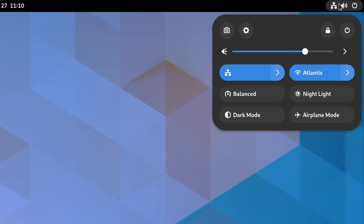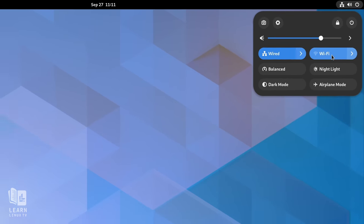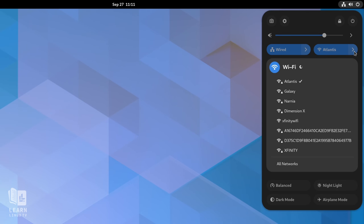So as you can see, I have the volume control like we've always had, and the shutdown and lock icons as well. But we also have access to the power profile, whether or not nightlight is enabled, airplane mode, dark mode, and so on. And what's also cool is that we have easier access to Wi-Fi. So I could turn it on or off, just like you're seeing here. But I could also click on the arrow, and that drops down and shows me the wireless networks that are in my local area.